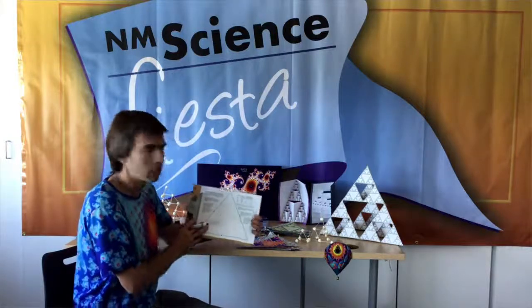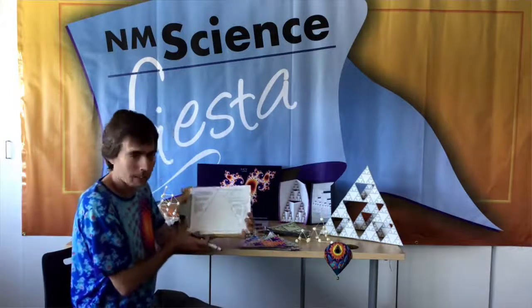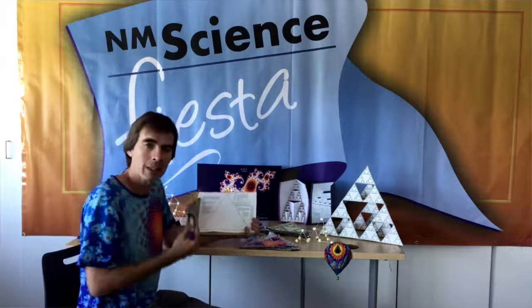Now, this is not a naturally occurring fractal I'm going to show you. This is a fractal triangle, but again, it illustrates this process of doing something simple over and over again.